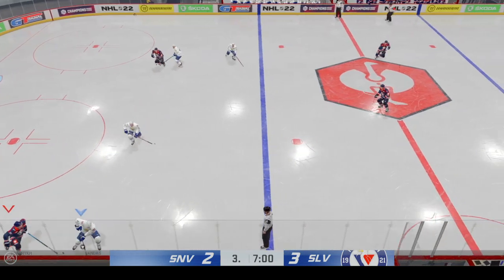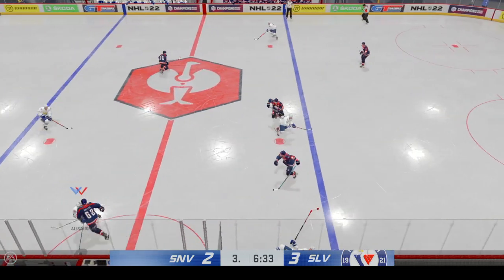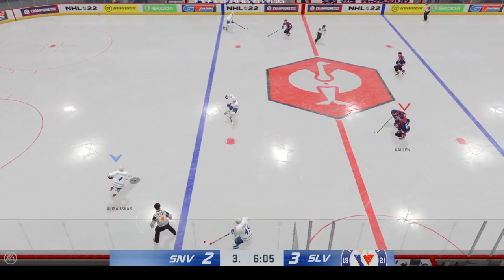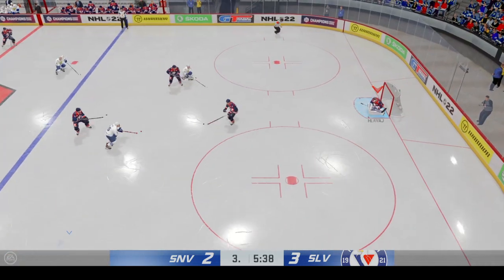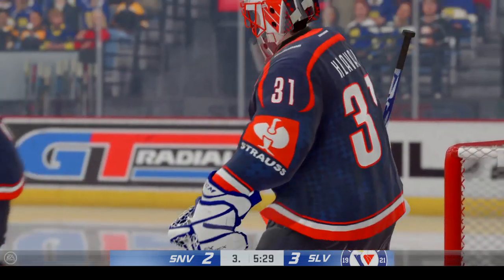Slovakia's got it in their own zone. Through center along the wing. Oh, and the anchor is dropped on that hit. Nice pass. He almost lost it for a second there, but regains control of the puck. Goaltender covers it up, and we'll get a reset here.